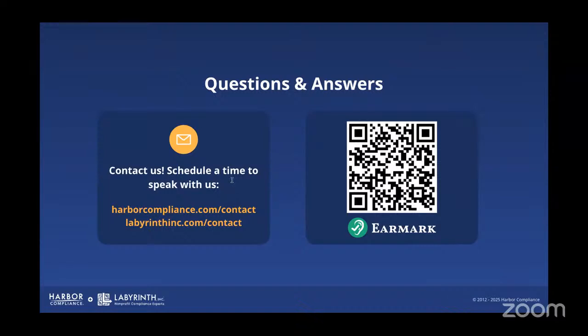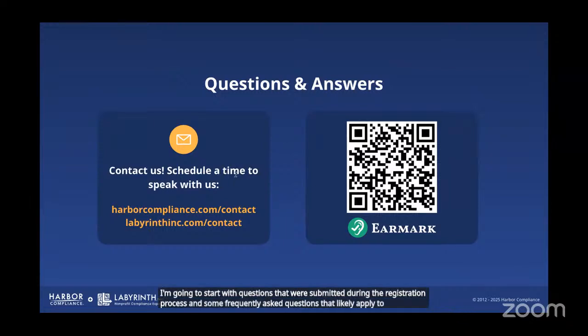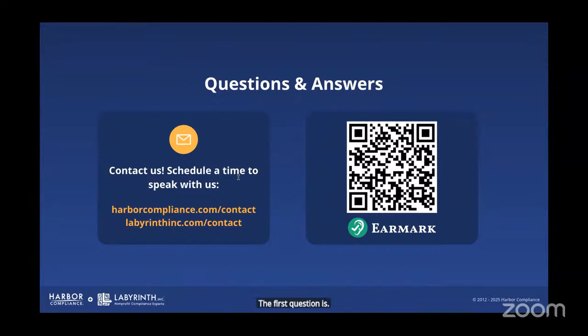Okay, I'm going to dive into a little bit of Q&A. I'm going to start with questions that were submitted during the registration process and some frequently asked questions that likely apply to many nonprofits. The first question is, do organizations need corporate registration before fundraising in a state?